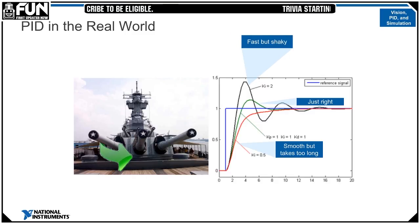If you turn the rotation motor all the way up and then stop it suddenly, your cannon's going to shake really violently when you stop it, which is that black line that you see there. Ideally, that blue line is what we want, right? That's our end goal. We want to go from 0 to 90. The black line is way too much shakiness, way too aggressive a response.